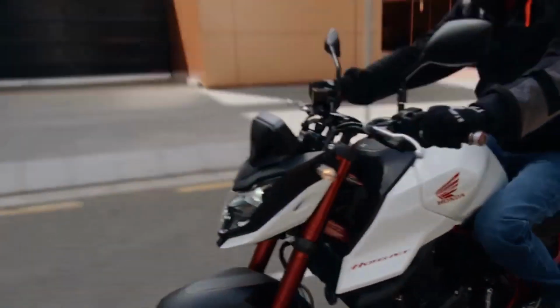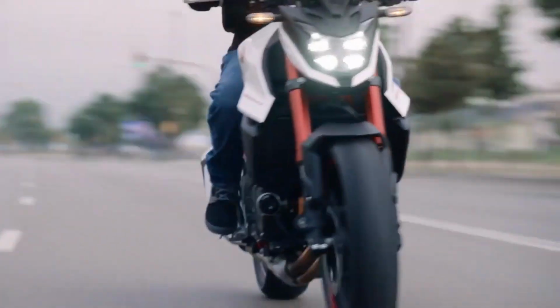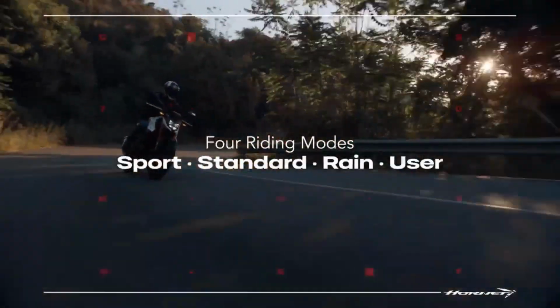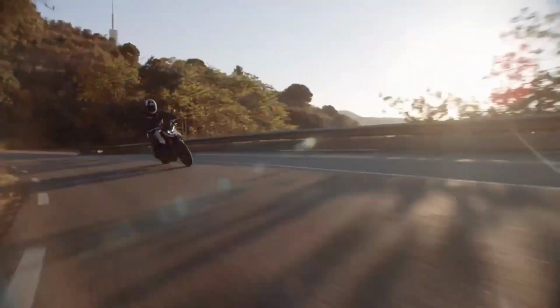The new engine manages to avoid the complexity and mass of a separate balancer gear, instead allowing the primary drive gear to also drive the balancer shaft. Honda also points out that there's no need for an additional oil cooler, and the cylinders are nickel silicon carbide coated.